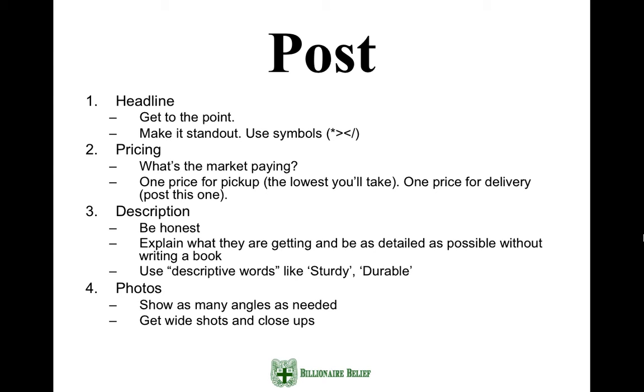Explain it. Give them every detail as need be. Put yourself in their shoes and write what you would want to know. Use descriptive words, words that jump off the page at them, and describe what it is you got. And number 4, use good photos. Show as many angles as needed. You're not trying to put together a photo book, but use as many photos as needed, and most importantly, get wide shots and get close-ups.